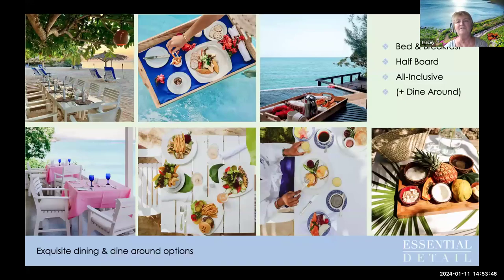From a dining point of view, all our rates now include continental breakfast and you can upgrade to full breakfast, half board or all inclusive. And with the all-inclusive, I'd just like to mention, we do have a dine around. So if you spend 7 nights, you can actually dine out for 2 or 3 nights during that time at other restaurants locally and really experience local Jamaica. And in fact, we really do encourage our guests to do that.